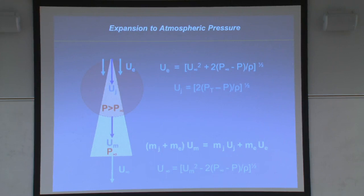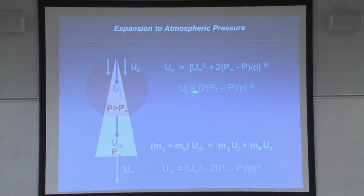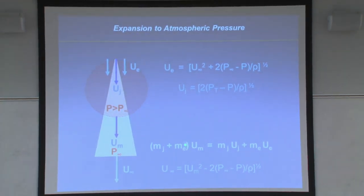So now we want to say this mixed flow comes out of this high pressure region into the low pressure region back to some U infinity, and we can use Bernoulli's equation to calculate what that velocity is when it gets back to atmospheric pressure, and then look at the ratio of the momentum of the mixed flow when it's back in the free stream to what you would have gotten if you just had the jet exhausting into atmospheric pressure originally.